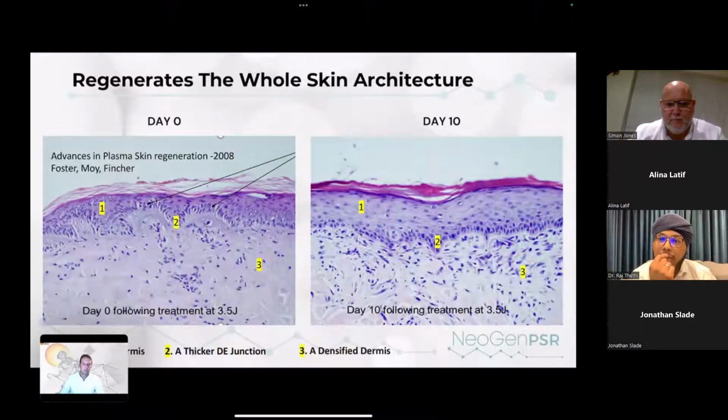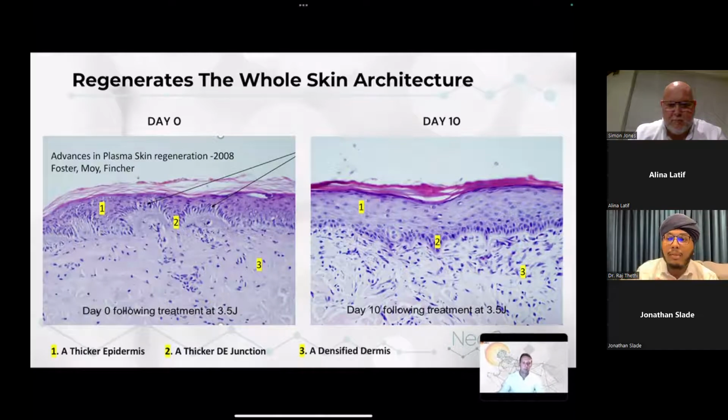So it regenerates the whole of the skin architecture. Here we can see day 0 following a 3.5 joule treatment, and then day 10 following a treatment. We can see histological changes. We can see the thickened dermal epidermal junction, the densifying of the dermis, and a thicker epidermis as well. And that's quick. That's 10 days we can see these changes occurring.